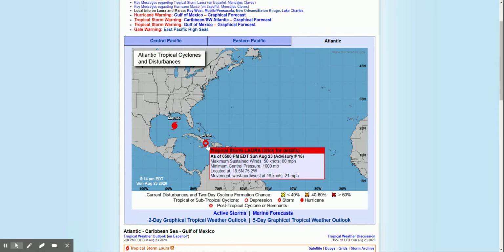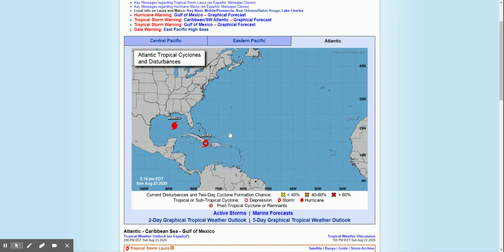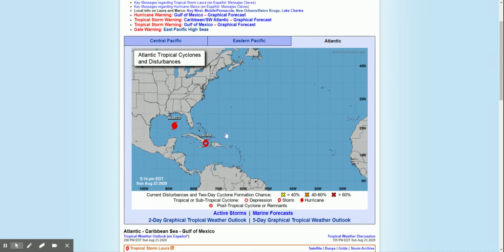Laura currently has 60-mile-an-hour winds and a central pressure of 1,000 millibars, heading west-northwest at 21 miles per hour. Pretty fast storm, and it is expected to make landfall in Texas and Louisiana.